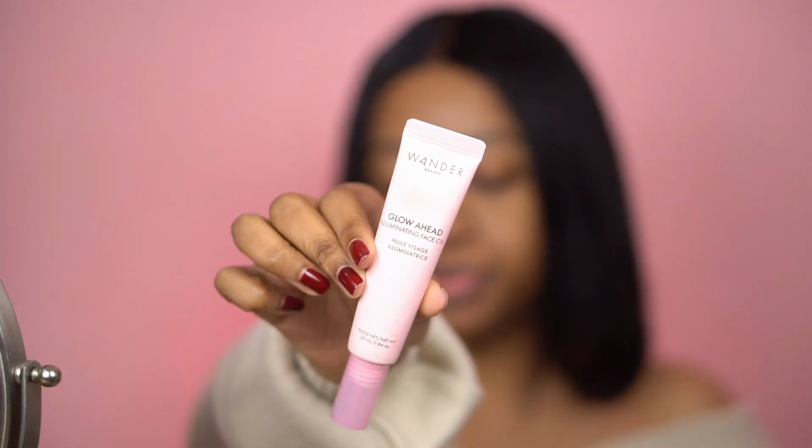Okay, my brows are already done. We're gonna go ahead and jump into primer. Since it's winter season and I would expect people's skin to be more on the dry side, instead of going more matte, we're gonna go dewy and more skin-like. So I'm gonna use the Wander Beauty Glow Ahead Illuminating Face Oil. It's not really an oil that feels oily and greasy on your face. It kind of gives your skin a pick-me-up.